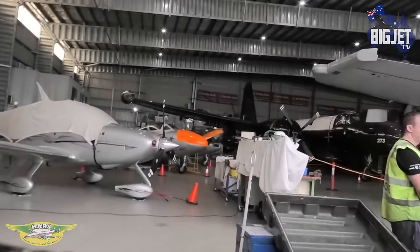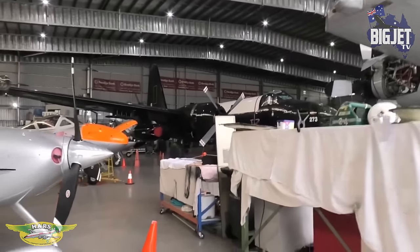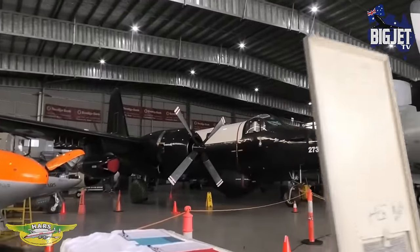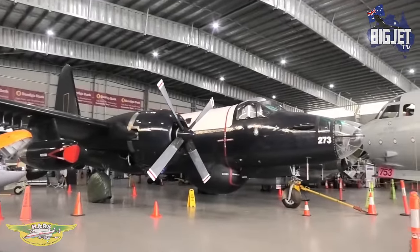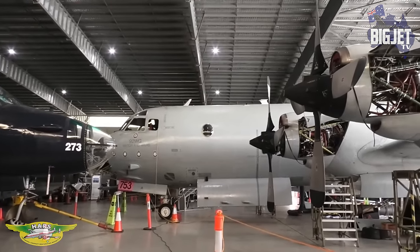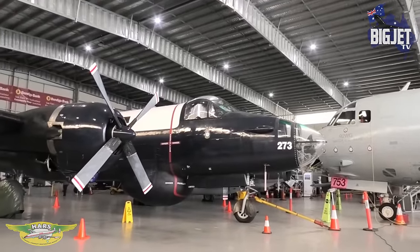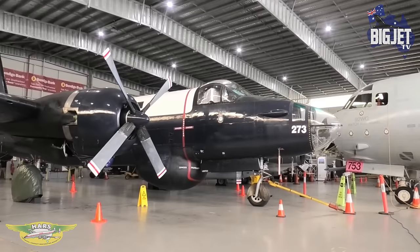This Neptune over here. Beautiful. Long range maritime patrol Neptune 273. It flies. And we have a French one out the back that flies also. And then the P3 Orion, of course. And you've flown in that one, haven't you, Phil? In 273, I have, yeah. This Orion's doing its annual check. It flies. We're the only civilian museum in the world that's allowed to fly one of these. That's a massive effort, of course.